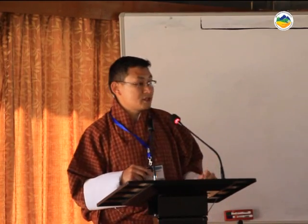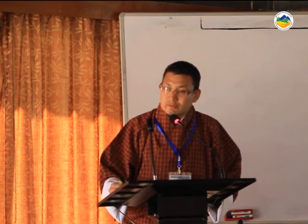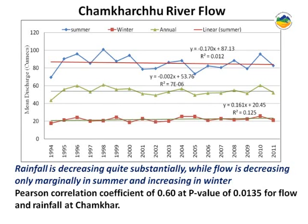And then we try to look at the river flow in Jamkhachu. Just near the Dorji temple, which is about 2 kilometers from town, or maybe 3 or 4, not very far, there is a gauging station. And as we can see here, there is a decreasing trend for the summer and the total. And in the winter, which also includes the spring meltwater, does show a slight positive trend, whereas the total and the summer monsoon flow is showing a negative trend.